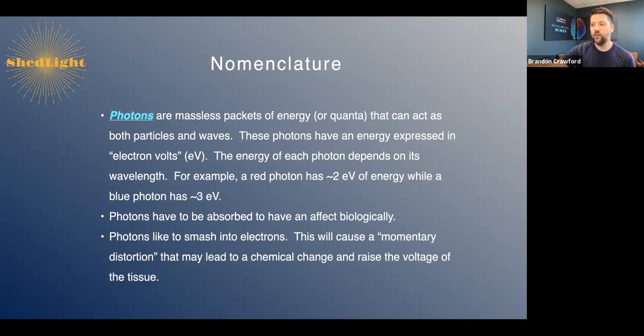So whenever you have a laser or a light, anything that produces light, you turn it on, what shines out, what floods out are photons, all right? Those are photons coming out, all right? So these photons have to be absorbed to have an effect biologically. Photons like to smash into electrons, and we're going to talk more about that later and why that's so important, okay?